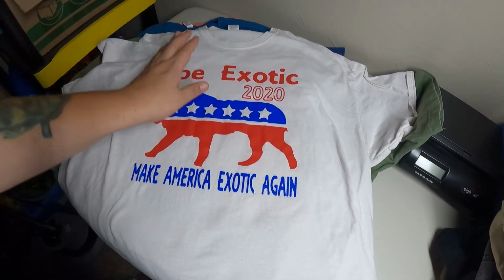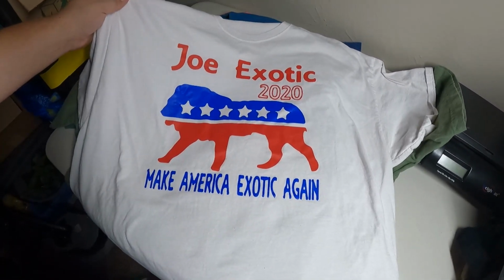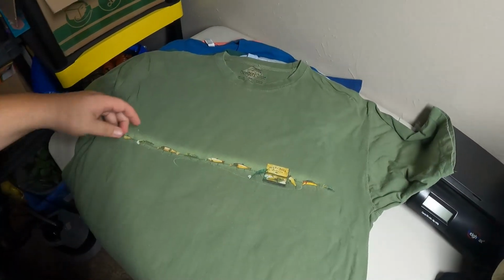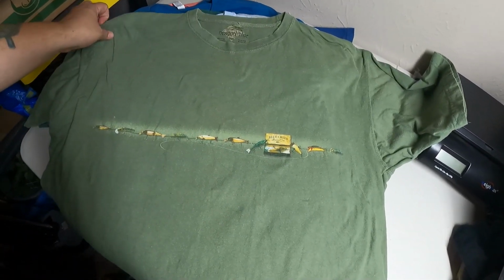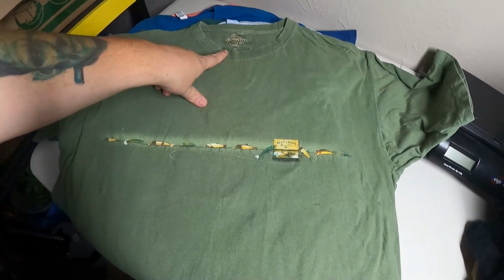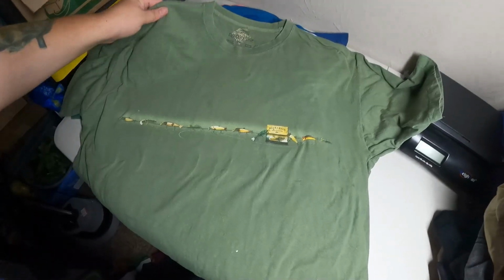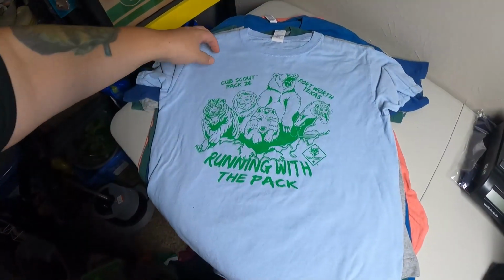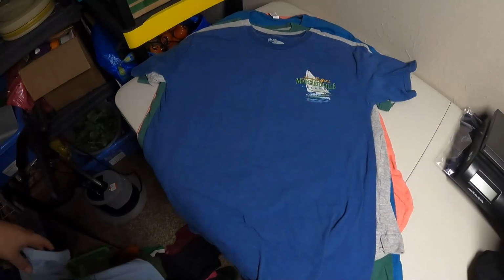If you don't remember who Joe Exotic is, he is the Tiger King. Yeah, that's awesome. Blue Creek lure company. No, Newport Blue. And it has lures on it. So it's a pretty cool shirt. Somebody who goes fishing might like that. Cub Scouts, Fort Worth, Texas. Running with the Pack. I thought that was a cool little graphic there.